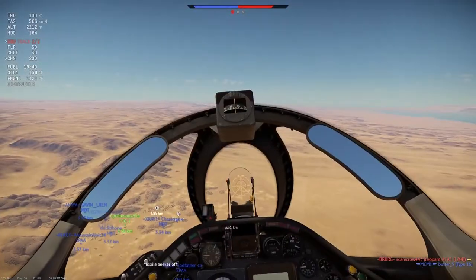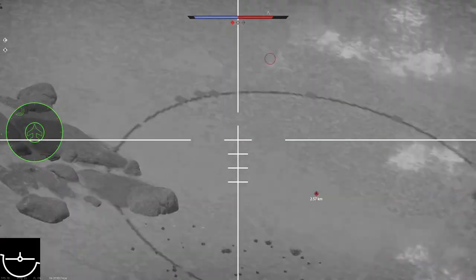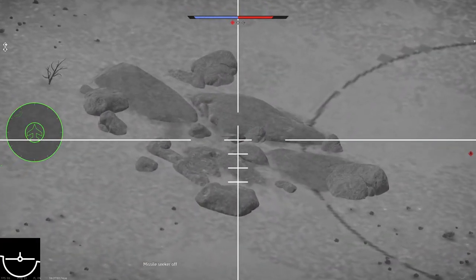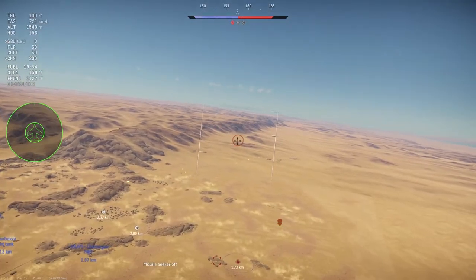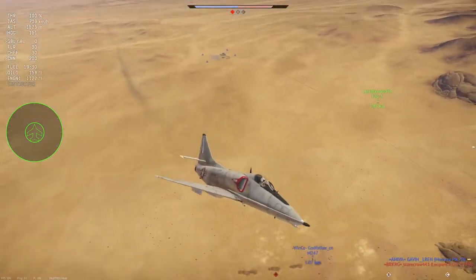And so now I don't know that I can actually kill things. I just dropped both because I don't know if one's gonna be enough to kill it. I hope these connect.